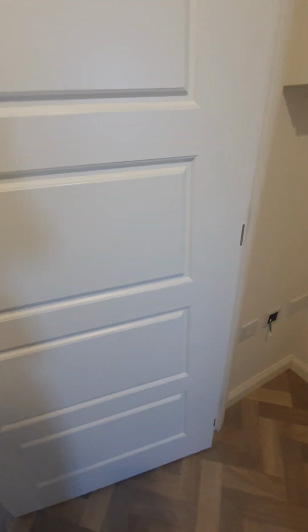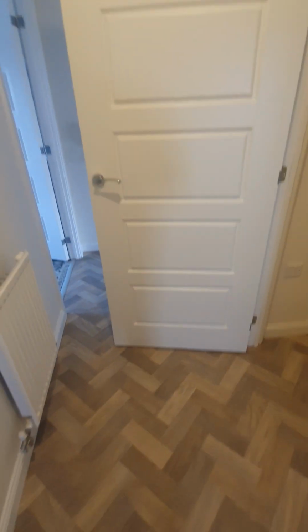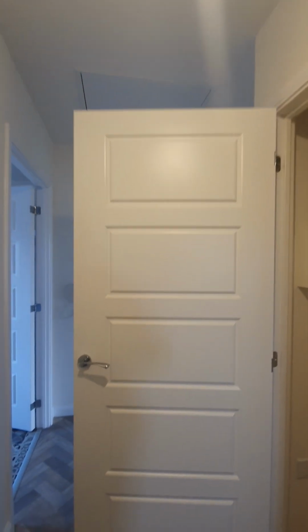And then behind, oh, there's just been a little fly. Pristine condition, no concerns, nothing to report, excellent condition. Flooring matching the hallways, all been cleaned with no hairs. And this one has very few marks.